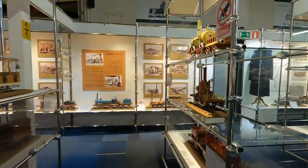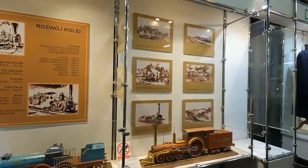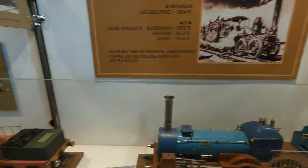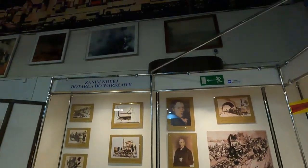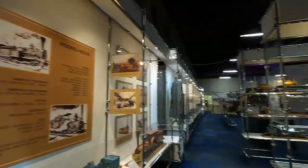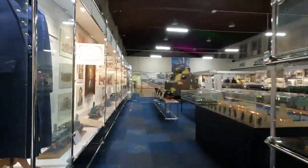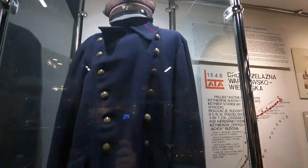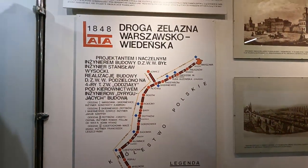So we have a lot of models here, but they actually have the train cars outside. At least they showed online. So these are the models here. But I'm looking for the actual train cars. Could have came tomorrow and it would have been free. But unfortunately, I'm gonna be leaving and I wanna go to the old town tomorrow. I'm gonna be leaving on Tuesday morning.